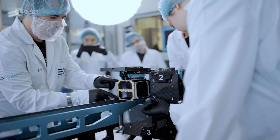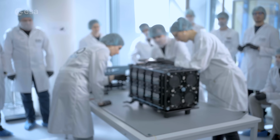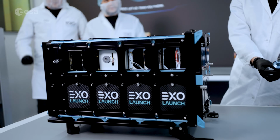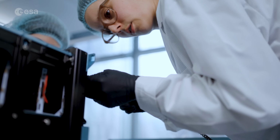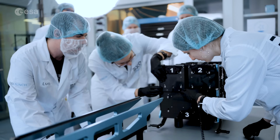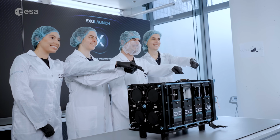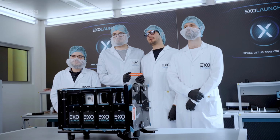This is the last of their CubeSats the teams will see on Earth. That's it. This is the final goodbye. Look happy. Yeah.